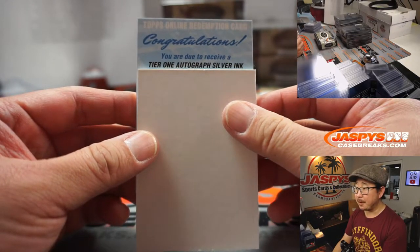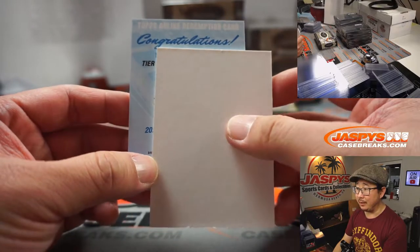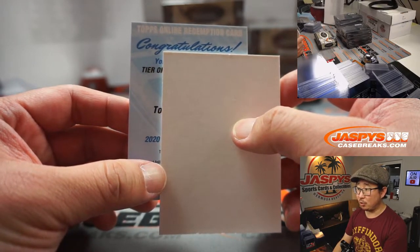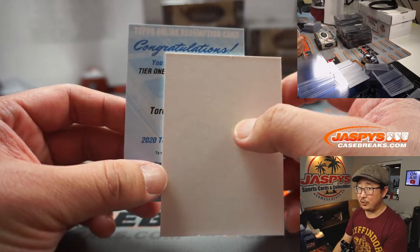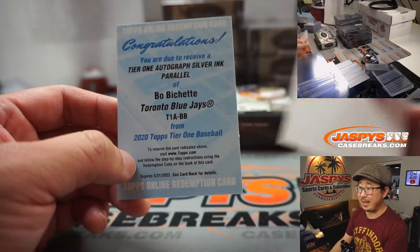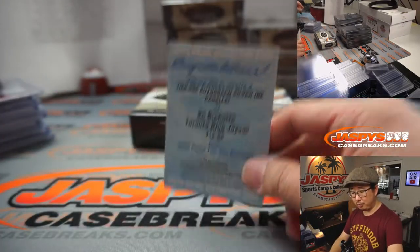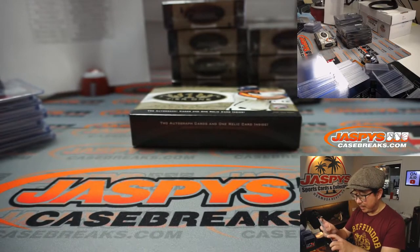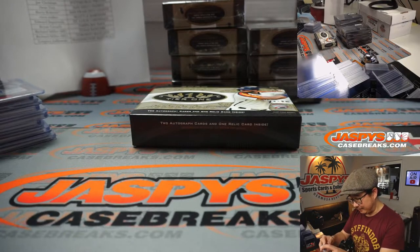Tier 1. Autograph, silver ink parallel. We'll see the team. Toronto or Tampa? Toronto, it looks like. Bo Bichette, Vlad Guerrero Jr., Kevin Biggio. Bo Bichette. There you go, Toronto Blue Jays. Richard Miller. Get a free top loader out of this, too. Plenty of time to redeem.